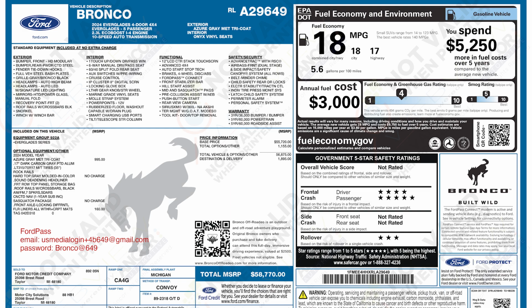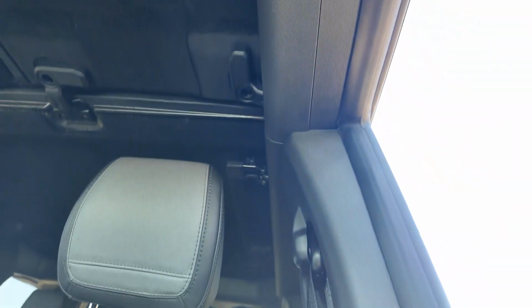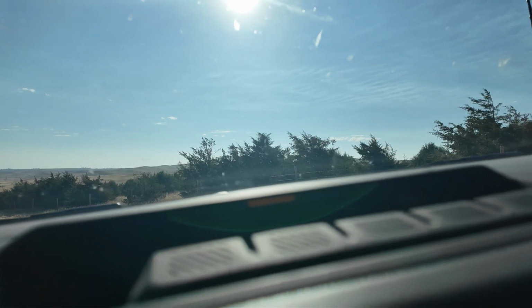I mean, you got the hardtop rails included, the sound deadening headliner, which has got this piece of foam, felt kind of on there. It does help quite a bit. Sasquatch package, the front axle locking differential, and I can show them right up here if the sun glare is going to be nice to me. You see them right there.